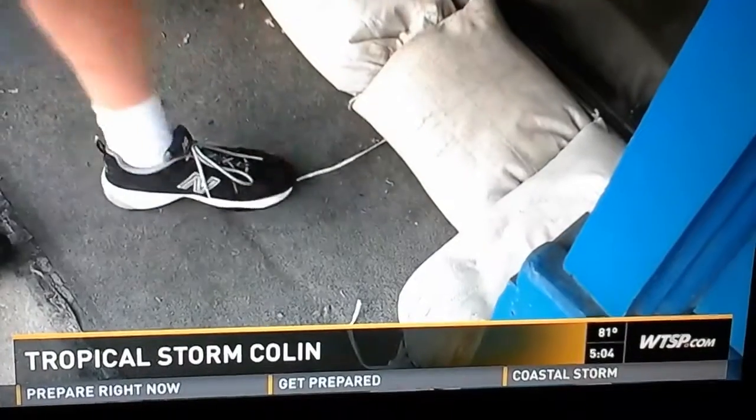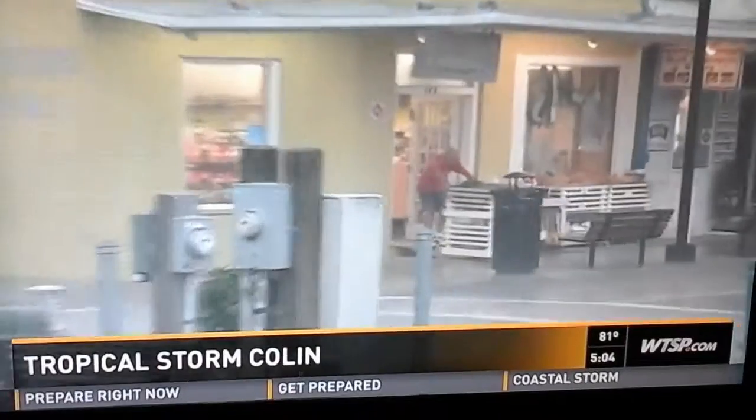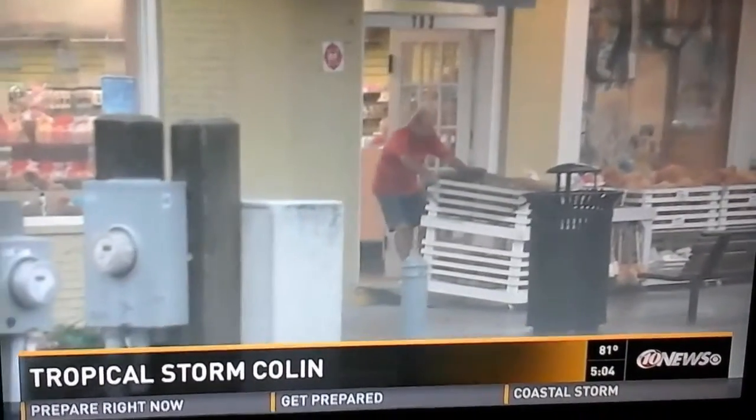Store owners hope that sandbags would protect them. Big concern as the tropical storm sent rain and a swollen Anclote River into the street and up over the sidewalks. I'm a little nervous down there, just because the water's up as high as it is right now, with so much more potential to rise.